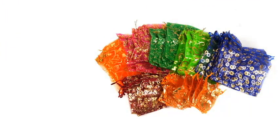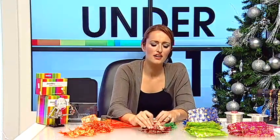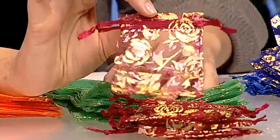So the size of the bags, with the large organza gift bags, we've got sizes there, Kirsty. All right, darling. 13 by 17 centimetres on the larger ones. And then we've got 12 by 16 in the emerald colour. 7 by 9 on the slightly smaller ones. 6.5 by 8.5 on those ones. Look, 3 different sizes across variations of colours.